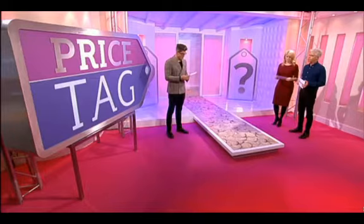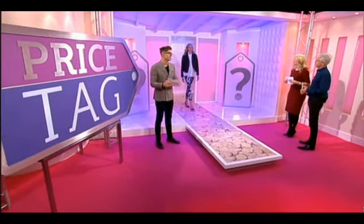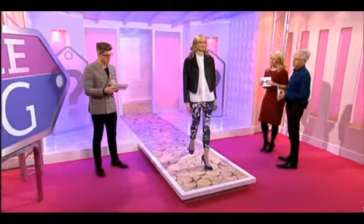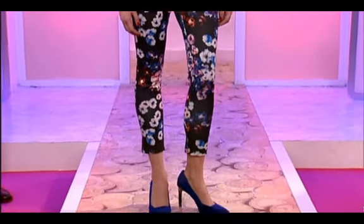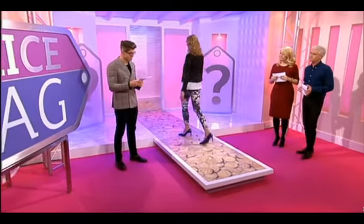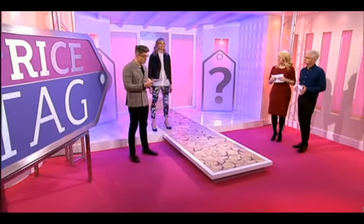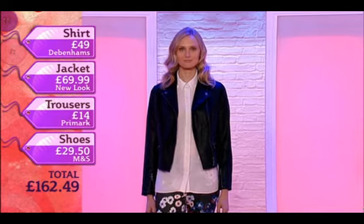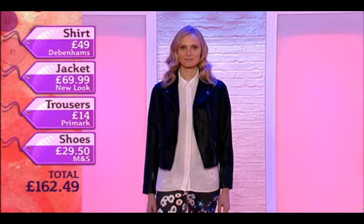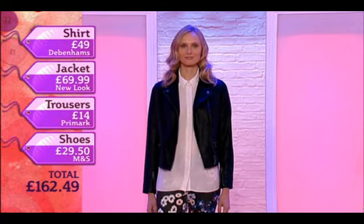Right. Okay. So, our first model is the gorgeous Brandy. Now, Brandy is our banker model, which means I can tell you the price of everything that she's wearing. So, I love this look. I think for this time of year, it's a nice transitional look. We've got the shirt from Debenhams, £49. The jacket from New Look, £69.99. The trousers, nice floral there from Primark, £14. And the shoes from M&S, £29.50, which gives us a starting price tag of £162.49. Okay, that's where we begin.